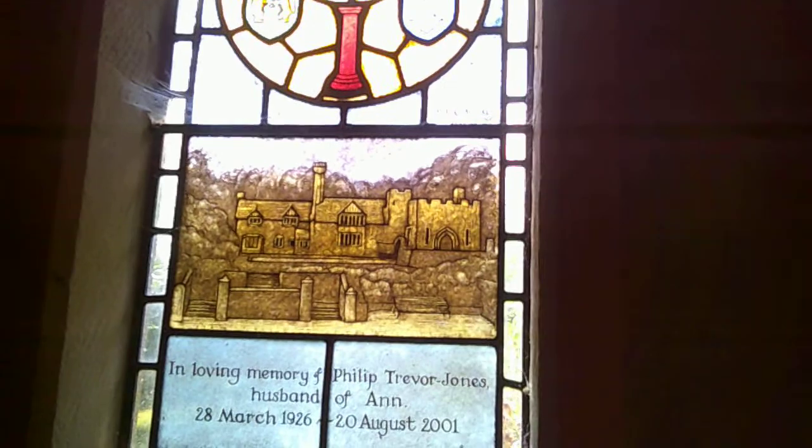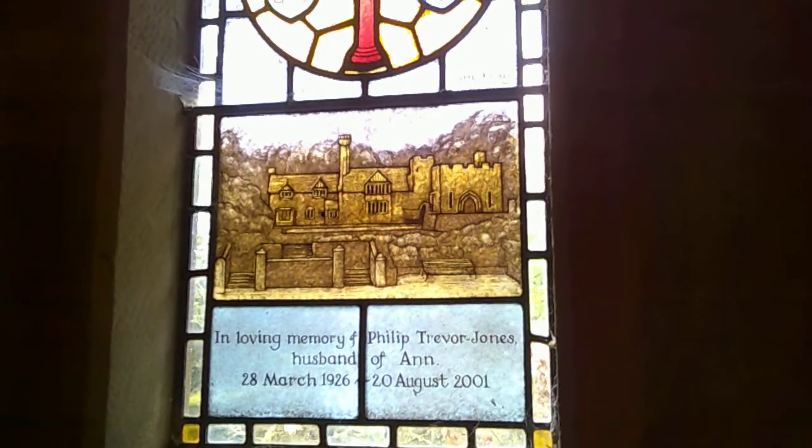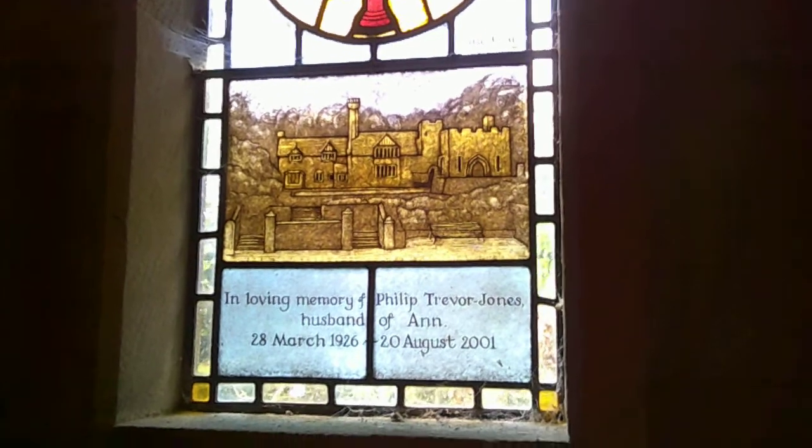Preen Manor is next door. Obviously it's a private house, we can't have a look at it, but we can see this picture in a window, a memorial to Philip Trevor Jones, who lived at Preen Manor between 1979 and 2001. And you can see the building has restored certain elements that are medieval. The core of the manor house is part of the old monastery.